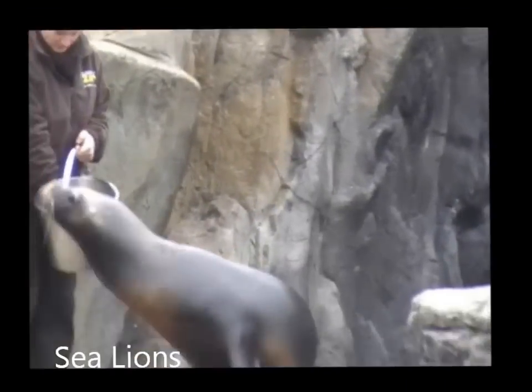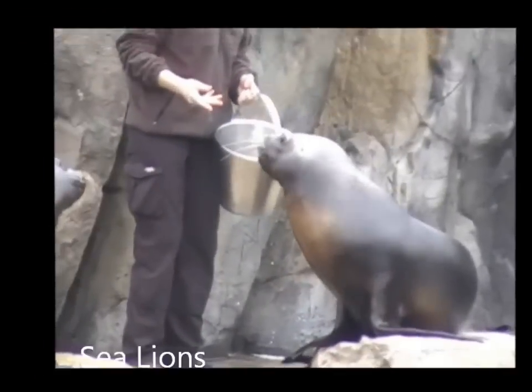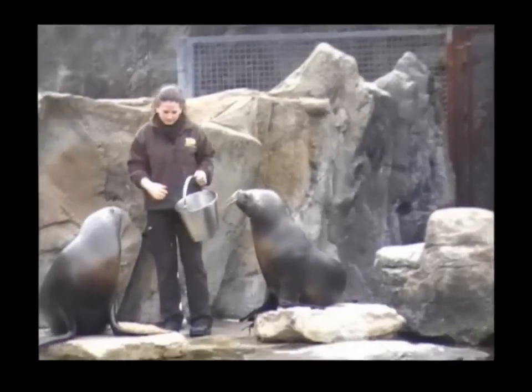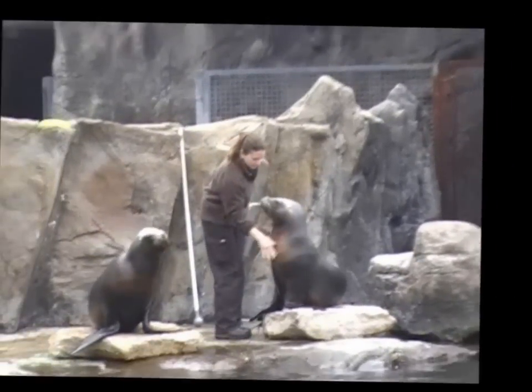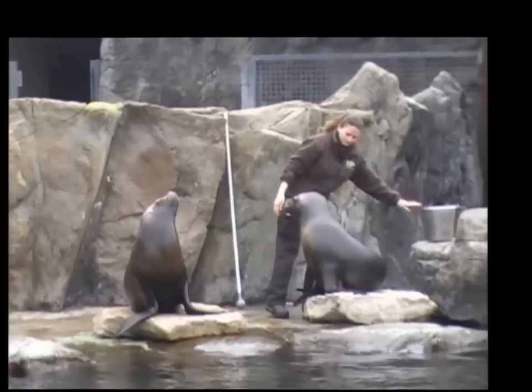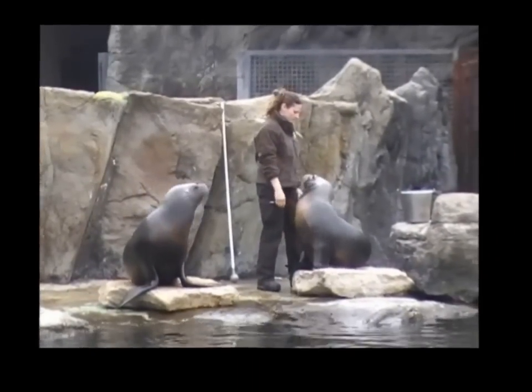Their head, and that's because their ears are completely internal. Well, that's the difference between seals and sea lions. Now I'm going to talk a little bit about training. The reason we do training with our sea lions is so we can do lots of medical checks, making sure they're very fit and healthy. We can check them all over their body.